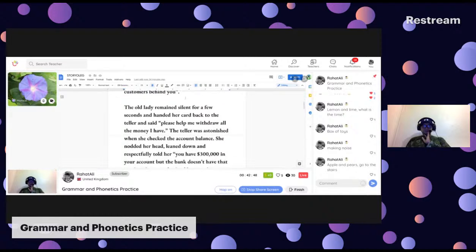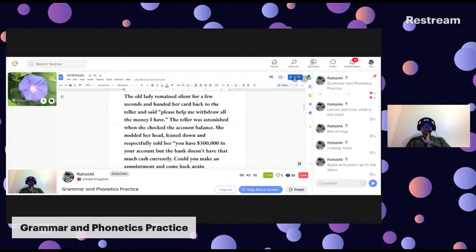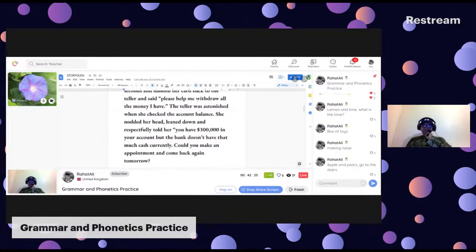The old lady remained silent for a few seconds and handed her card back to the teller and said, "Please help me withdraw all the money I have." The teller was astonished, nodded her head, leaned down and respectfully told her, "You have $3,100 in your account."